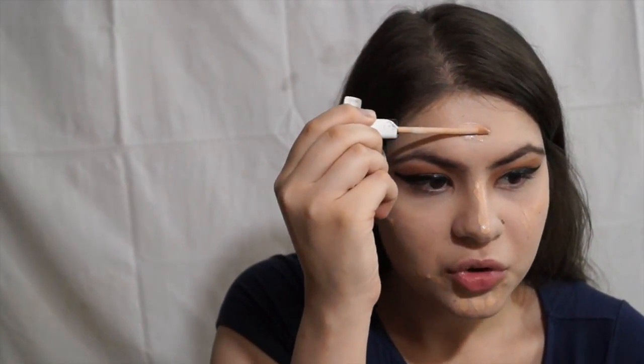For example, if I have this mole over here and I want to cover it, I'll take my concealer and just do spot concealing. I'll apply it here, on my nose. It will actually brighten it up, as well as hide those features that we don't want anybody to see, or want to cover up. So we'll apply that concealer.